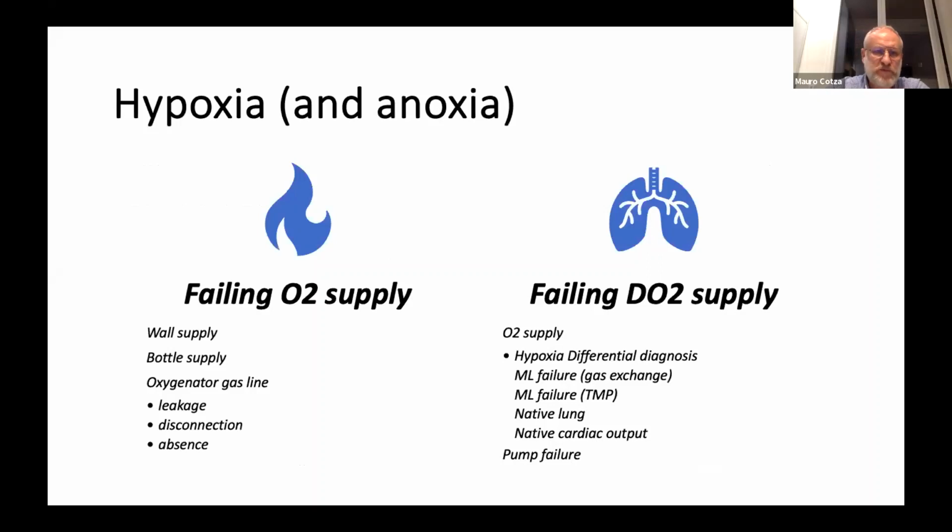On the other side, we have the opposite problem, that is hypoxia. So we look for early indicators that can suggest how safe the management of the oxygenator is, according to failing O2 supply, which can depend on the wall or bottle supply or the gas line of the oxygenator. And on the right, the other effect is how much DO2 we are able to supply to the patient. This can depend obviously on the O2 supply, but we also try to understand, through a differential diagnosis, whether the hypoxia depends on the oxygenator itself, due to a failure of gas exchange or an increase in transmembrane pressure, or on a problem deriving from the native lung, a modification of the native cardiac output, or, at the end, a pump failure.